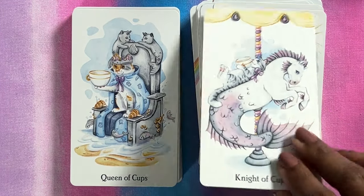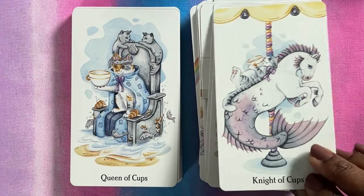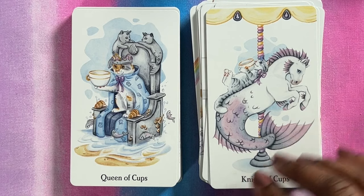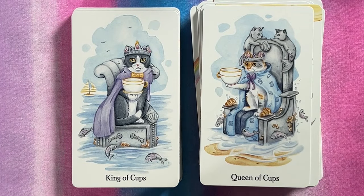This Knight of Cups makes me smile every time I see it because I'm just like, he's not even, he's just letting the horse lead him. He's like, oh, we'll make it. You know, we'll be fine. And the King of Cups.